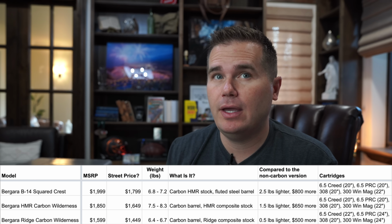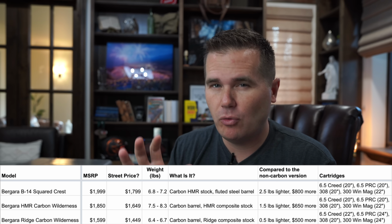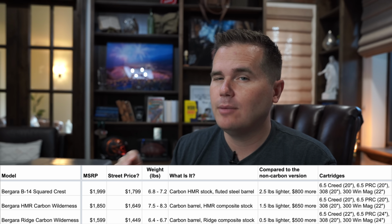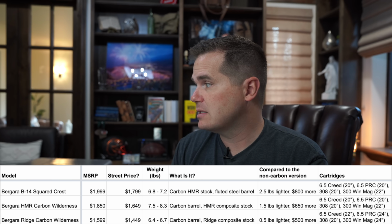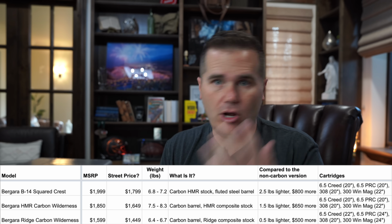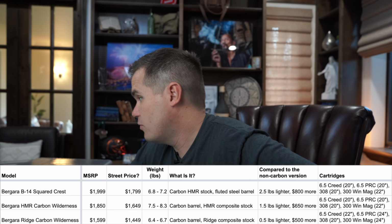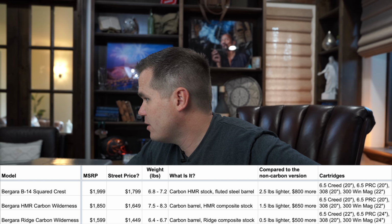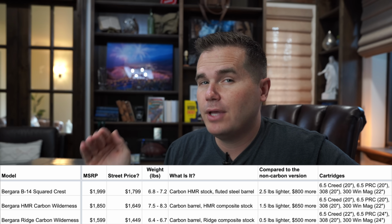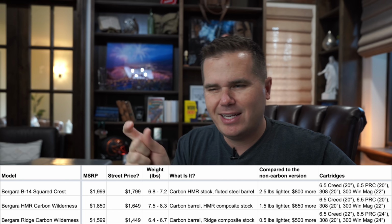That's notable, I think, because I don't know of any other rifle with a carbon fiber barrel that comes in at that price point. So this is pretty significantly undercutting the competition for a carbon fiber wrapped barrel. Now, the weight on this is great, 6.4 to 6.7 pounds. This is really only 0.5 pound lighter than the Bergara B14 Ridge. They added a little bit of a longer barrel on these, 2 inches longer barrel on this offering.